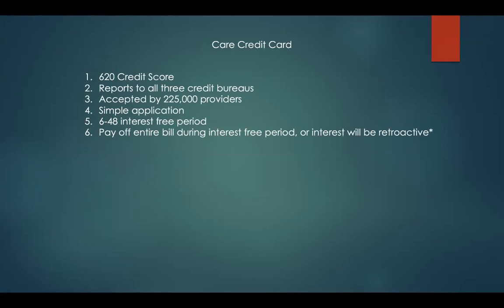So, some more information about the CARE credit card. You can actually get approved for this card with a 620 credit score. It reports to all 3 credit bureaus and is accepted by over 225,000 providers in this country. The application process is very simple. There's an interest-free period. You can set it from 6 to 48 months, but here's the catch with a CARE credit card: you have to pay the entire bill off during the entire interest-free period.